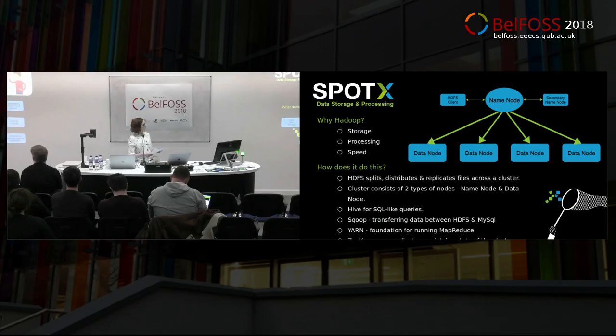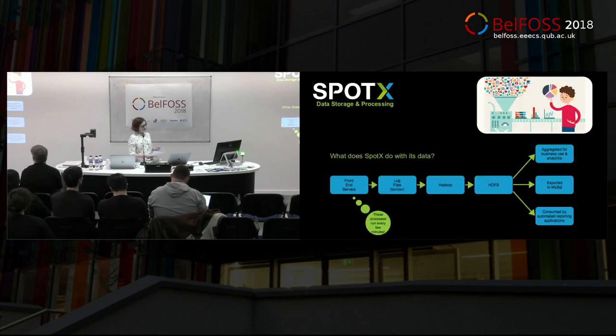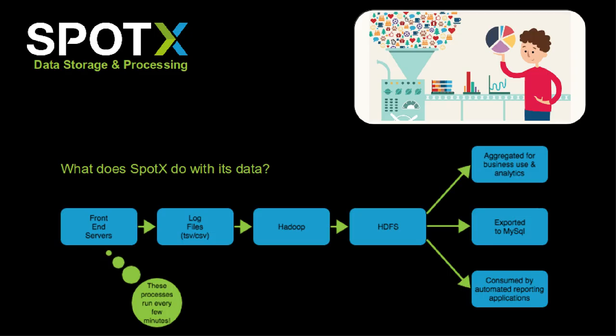So now I can talk a little bit about what SpotX does with its data. We've invested in open source big data technologies to bolster our core capabilities, like reporting and analytics. And we have tools which move our data into Hadoop clusters. We have processes that run at frequent intervals, every couple of minutes, and they create log files, which were designed to be compressed and consumed by Hadoop. They're placed in HDFS, where they're replicated for fault tolerance and distributed processing.